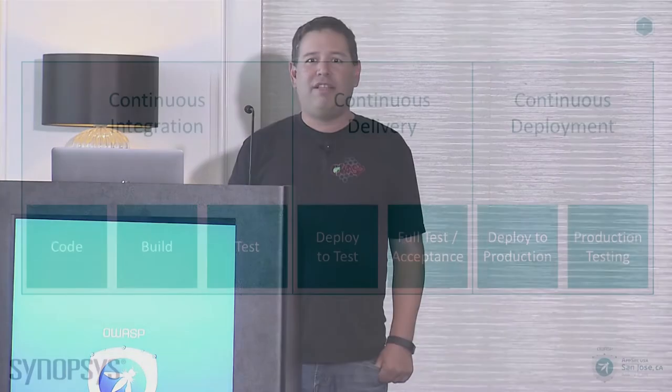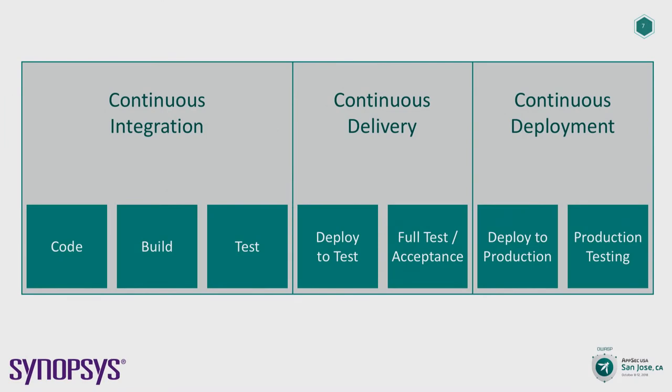Continuous delivery is defined as being able to not just integrate a working version, but to deliver a production-ready version in an automated fashion, right? And so it means that we can deploy to test. We have automation to deploy our software to test, and we have a full cycle of acceptance test, regression test, whatever you want to call it, a full functionality test that can say go or no go on our application. And at the end of the continuous delivery process, we have a working version that can go to our customers.